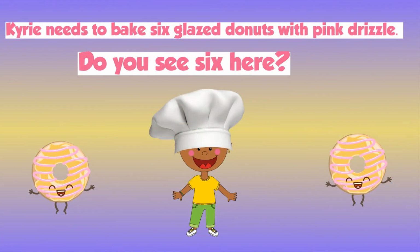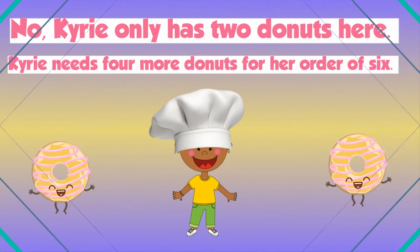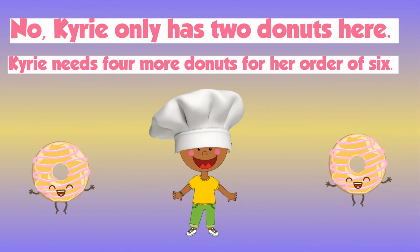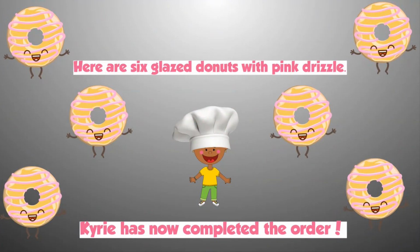Kyrie needs to bake 6 glazed donuts with pink drizzle. Do you see 6 here? No. Kyrie only has 2 donuts here. Kyrie needs 4 more donuts for her order of 6. Here are 6 glazed donuts with pink drizzle. Kyrie has now completed the order.